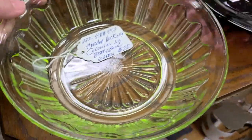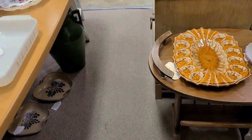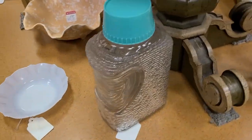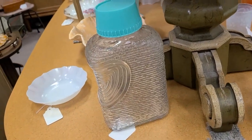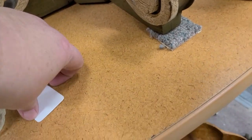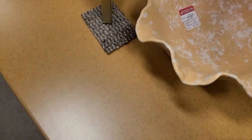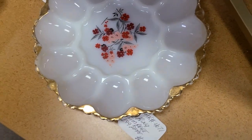This is some Anchor Hocking uranium glass. It glows under a UV light, this bright color. I will do a video on uranium glass. I know I keep talking about all these videos I'm going to do, but there's just so much mid-century stuff to talk about. This is a juice glass container that I used to actually own, and I ended up getting rid of it. I resold it. This one was only $15. I thought about getting it, but the lid leaked a little bit because of the type of plastic it was made out of, so I don't know, I passed on it.